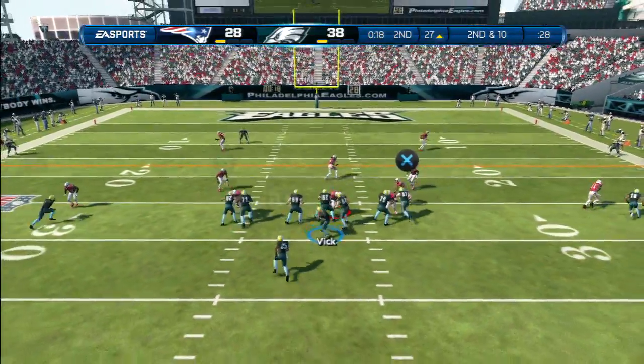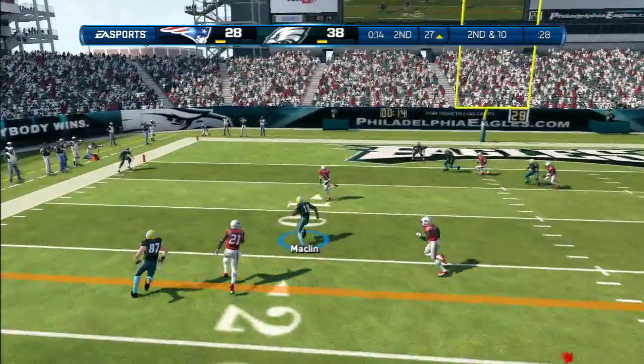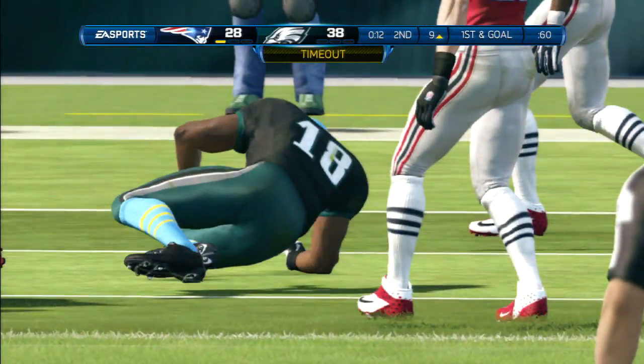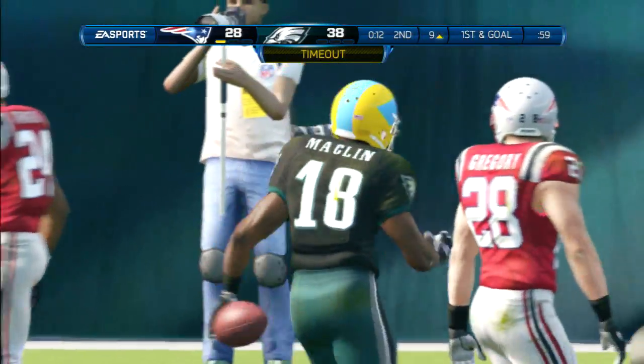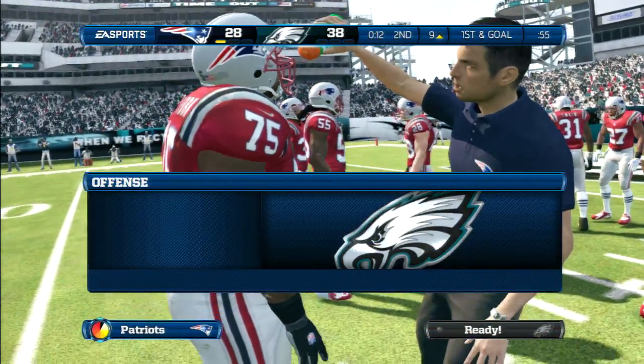After the incomplete pass, it brings up second down. Trying to work that left side. That catch gives them a first down. This offense, they are methodical, aren't they? Kind of boring to watch. First down, first down, first down.